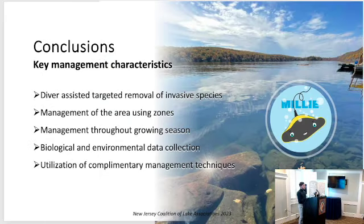Some conclusions about this: what makes our operation successful is the diver-assisted removal of invasive species, and how targeted we can be. We can remove just milfoil, we can remove any other invasive species, and we can also remove patches of nuisance growth in recreation areas. Management of the area using zones.